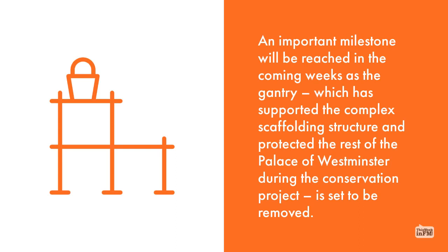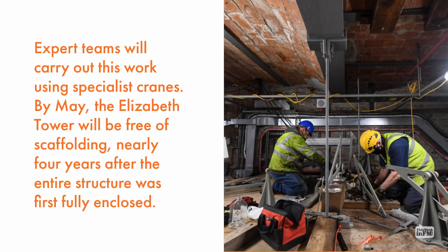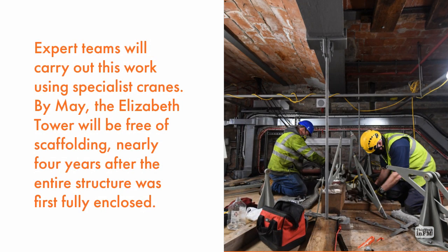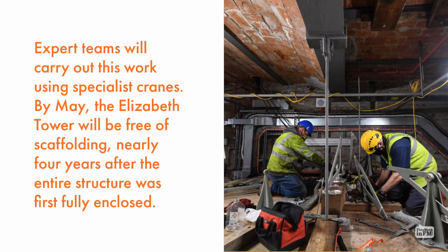An important milestone will be reached in the coming weeks as the gantry, which has supported the complex scaffolding structure and protected the rest of the Palace of Westminster during the conservation project, is set to be removed. Expert teams will carry out this work using specialist cranes. By May, the Elizabeth Tower will be free of scaffolding, nearly 4 years after the entire structure was first fully enclosed.